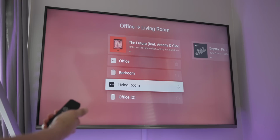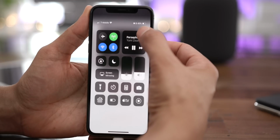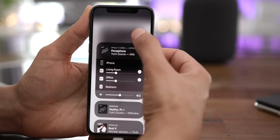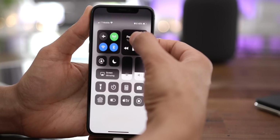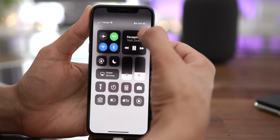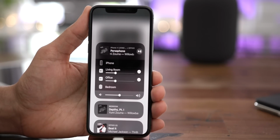Now, just a little quick tip, just a little reminder, this little button in the upper right hand corner of the Control Center interface, if you tap that, that will take you directly to the AirPlay 2 controls. So just a reminder, it'll save you a tap if you want to get directly to those AirPlay 2 controls and bypass the transport control interface with play, pause, all that.